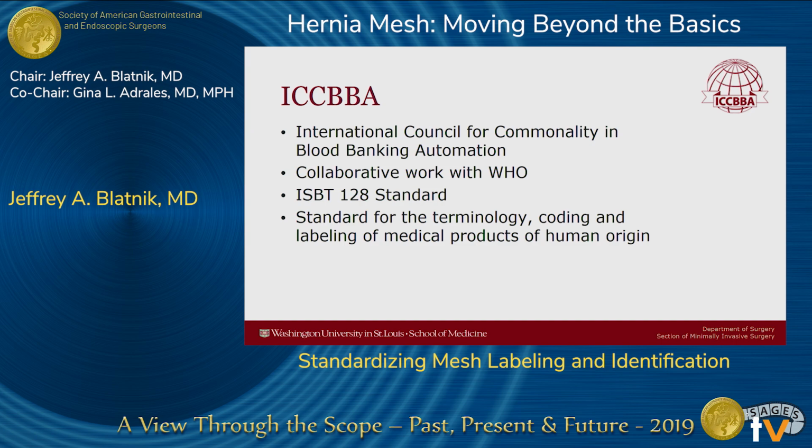What's called the International Council for Commonality in Blood Bank and Automation. They cleverly shortened that to the ICCBBA. They've done some collaborative work with the World Health Organization to take what's called the ISBT 128 standard. There are a lot of these terms out there, but essentially they made an effort to standardize the terminology for coding and labeling of medical products, specifically of human origin. So we're talking about biologics, even cellular type things.